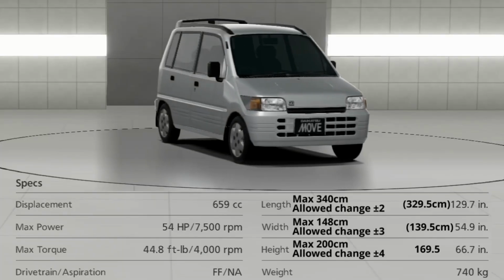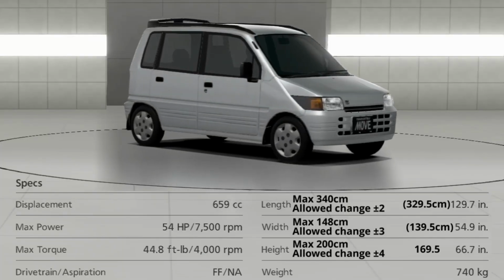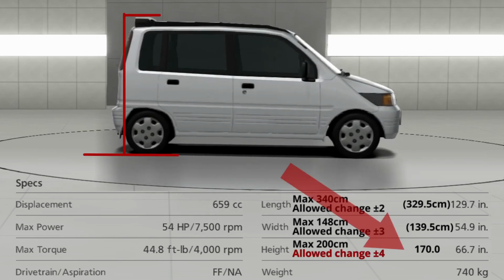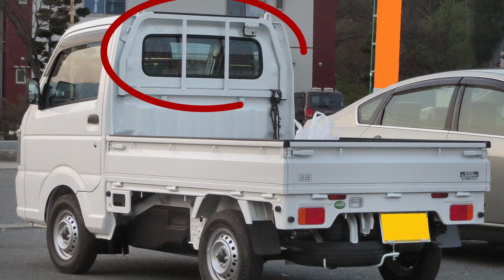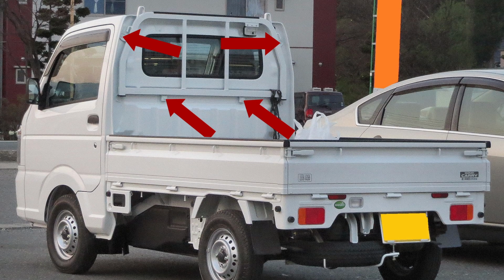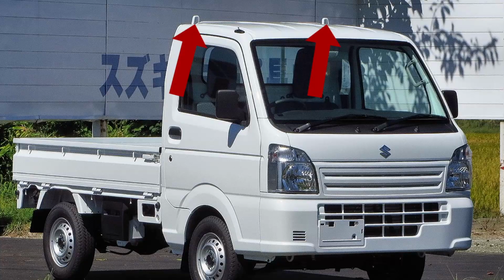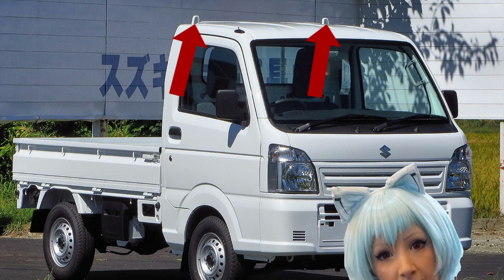It really is a strict car category with limitations of modifications extending to width, length, and height, even within the max spec. If you change the overall height of the vehicle beyond 4 centimeters, even if you haven't gone over the 2-meter limit, you require a bunch of paperwork to continue driving it. For example, you know the guard that's on the back wall of a K truck? By simply removing that on some models, you're no longer able to register it without additional paperwork. Fun fact, it's called a torii, and the bits that stick up are actually called nekomimi.